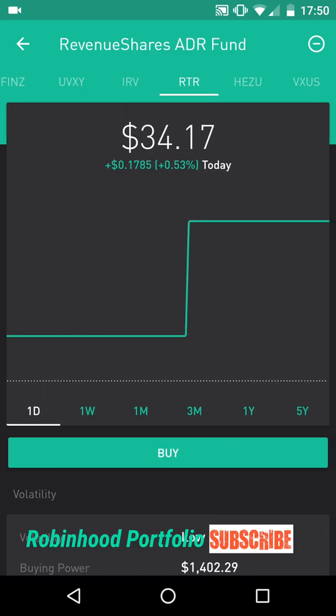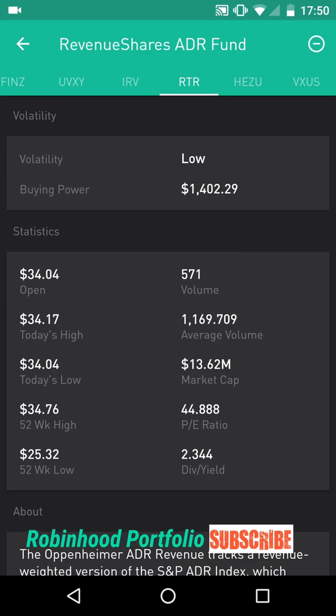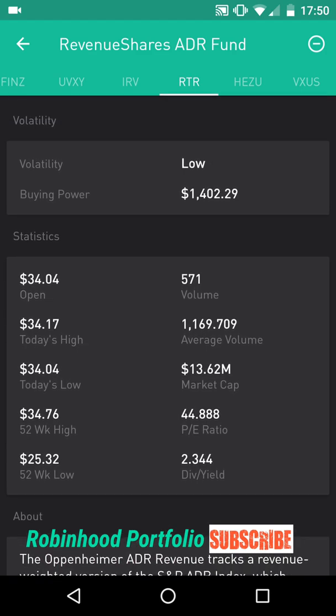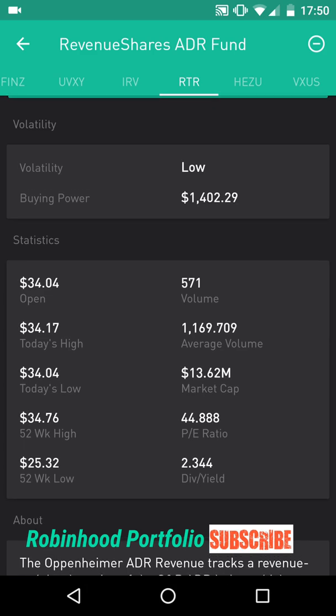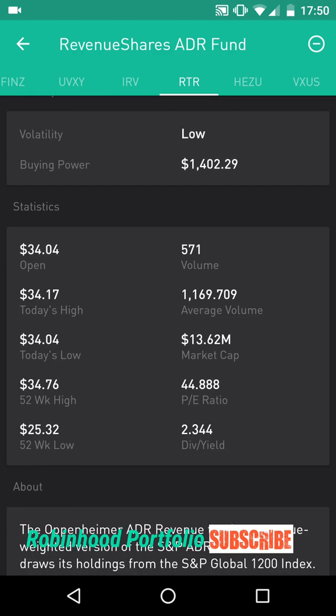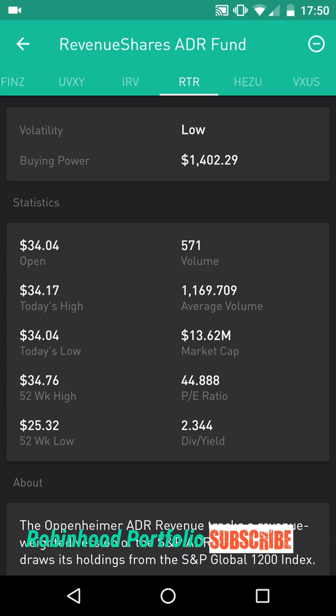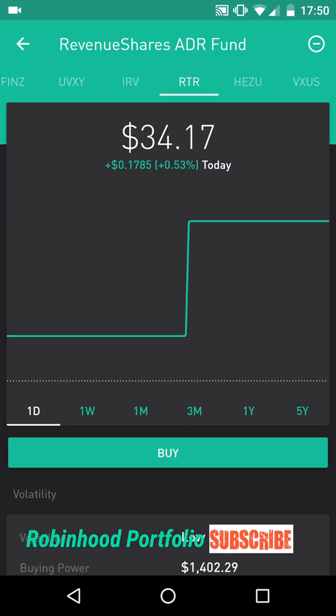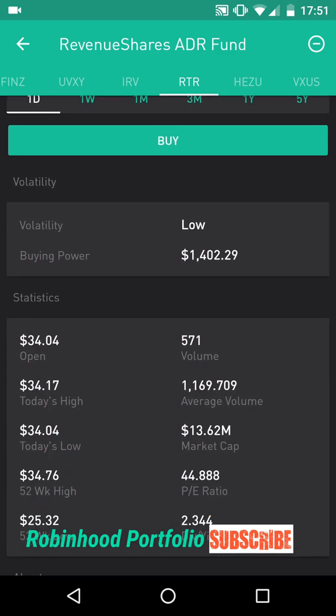The next one here is RTR, Revenue Shares ADR Fund. You can see this is Oppenheimer, ADR Revenue Fund that's tracking a revenue-weighted version of the S&P ADR Index, which draws its holdings from the S&P Global 1200 index. So this is a lot of Japanese companies. I think Toyota's in here. There's also some Chinese companies. PetroChina is in here. You can see it has a very, very low volume, 571.